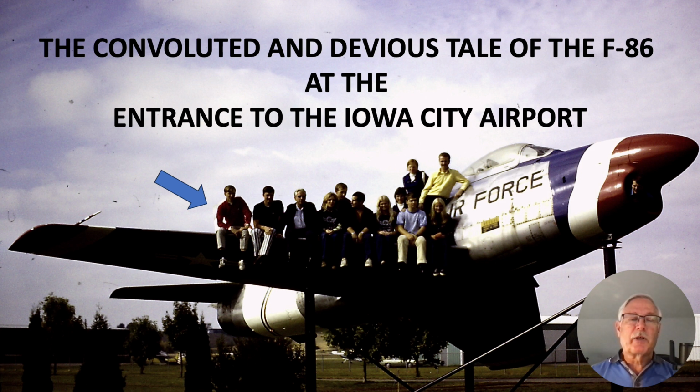This is a picture we took. That blue arrow there, that's me on the end, this really young 22-year-old. And that's a few members of Arnold Air Society and Angel Flight up there on the wing after we had restored this aircraft for a publicity shot.